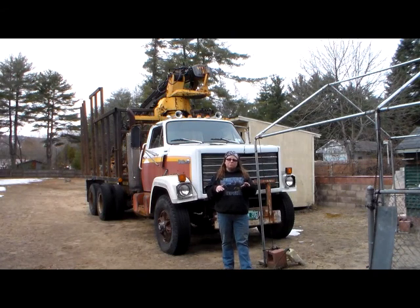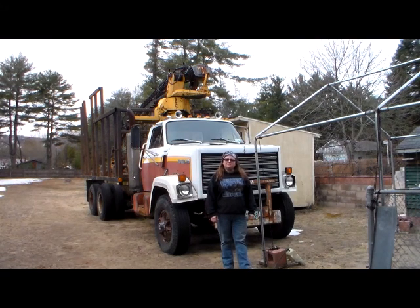Now that we got our floor pans welded in, we're going to start to work on the bottom. Haven't fired up the Bruin in a few months, so we'll see how it goes.